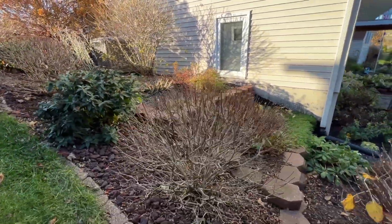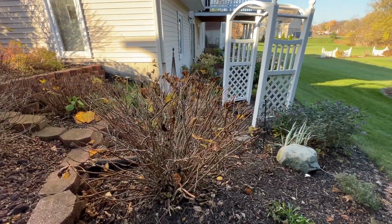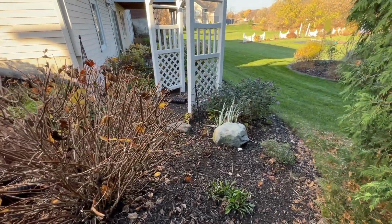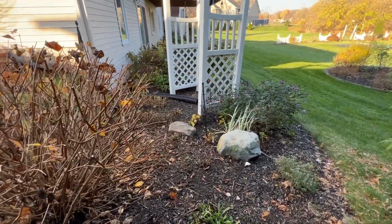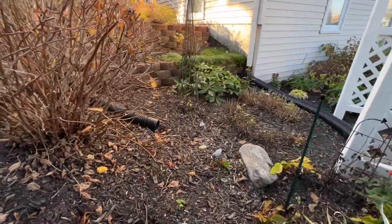Another Bobo. An Incrediball blush hydrangea trimmed back to just over 3 foot. In this little area here, there were a lot of coneflowers, so they've all been trimmed back to about just a couple inches off the ground.